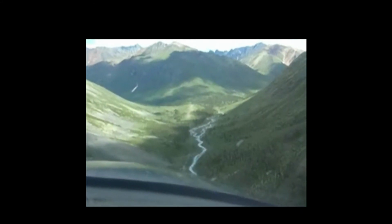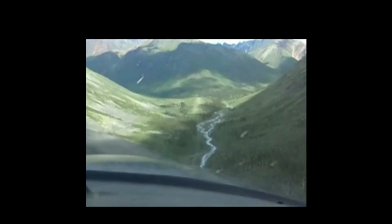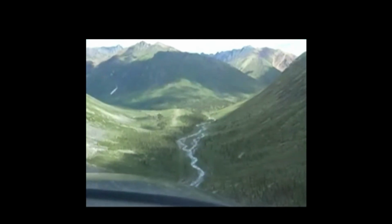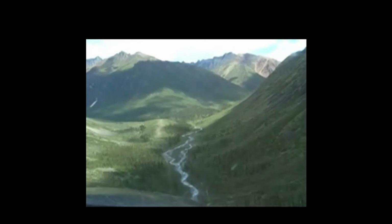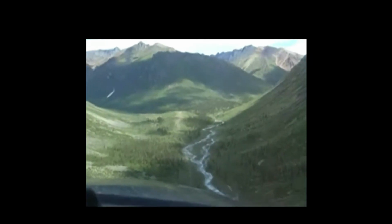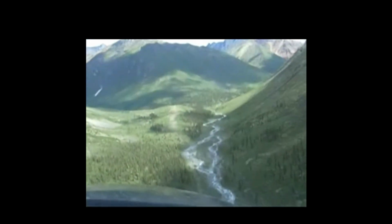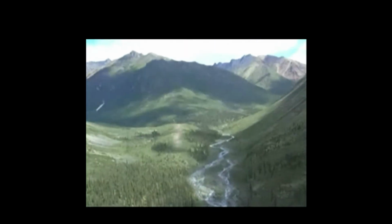This is 15 years later? Yeah, so it's been a long time since I've been up there flying around the Yukon. If you get the opportunity to go up there, do some bush flying, take it, go for it. You're never gonna have a better time flying an airplane in your career. It's just awesome, beautiful scenery.